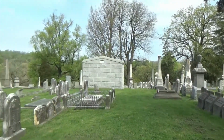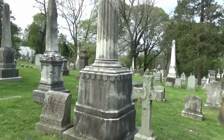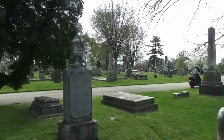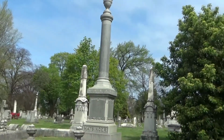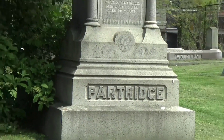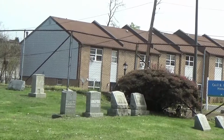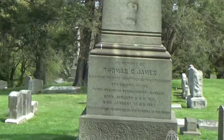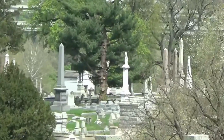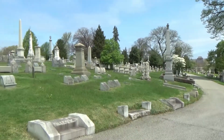Well, folks, I could go on for another hour. This is such a huge cemetery, but I don't think many people would want to watch an hour-long cemetery video. So I'm gonna have to cut it off pretty quick here. Hey, there's the Partridge family buried here. Oh, and there's an apartment building right across the street. How would you like to live there? This place is so huge, I could go on for a long time. Boy, look at some more tall monuments way over there. So I'm gonna call it quits here.